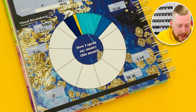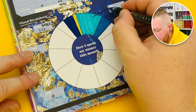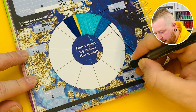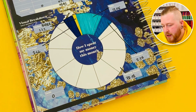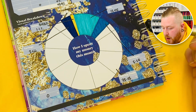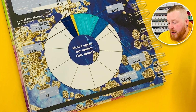We can see at a glance, I haven't got a ruler near me, so forgive me, that my bills are here, my envelopes here, my sinking funds here, my savings here, and my buffer here, right? So I can see at a glance where my money is going. Looking at this, almost all of my money is going to sinking funds, and that's where I want my budget to be right now. That's where it needs to be for me right now in order to achieve the things that I want to achieve, right?